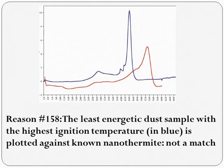Harritt and Jones burned 4 samples of World Trade Center dust and carefully measured the energy output of each, plotting them on this graph with 4 different colored lines. The blue line shows the lowest energy output of the 4, requiring the highest temperature for the ignition point of the 4 samples. Then they superimposed the blue line, the least energetic of the dust samples, to the known nanothermite sample, and they claimed that the energy reaction was a close match.